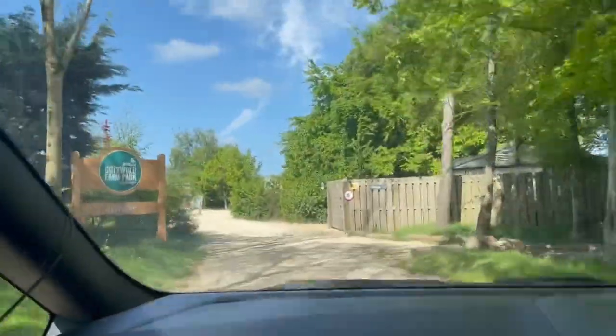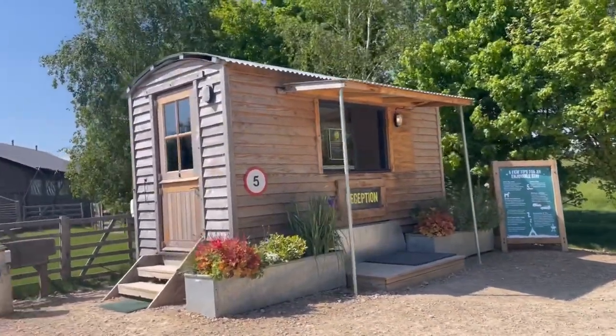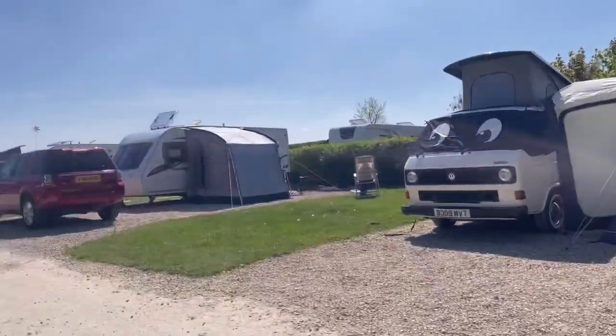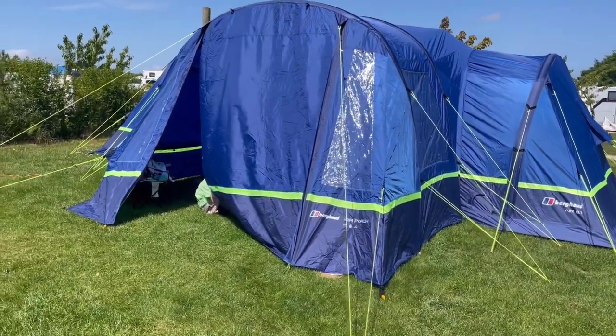As you pull in to the campsite, there is a little hut where you check in. As you can see, that's Gav there checking in. As you'll be able to see, all the pitches are really flat. So these ones are a hard standing for caravans, but as you go slightly further down, all of them are grass pitches, and this is ours.